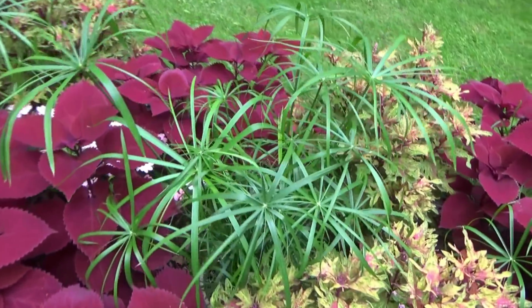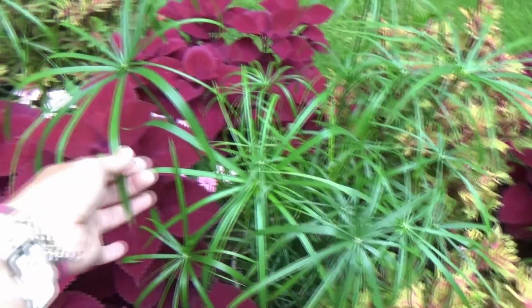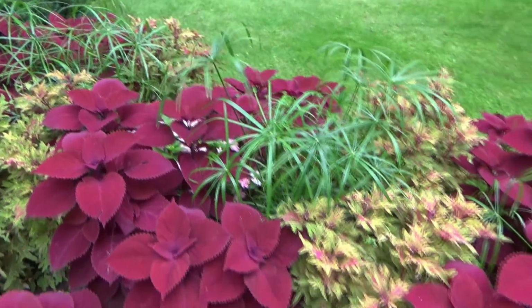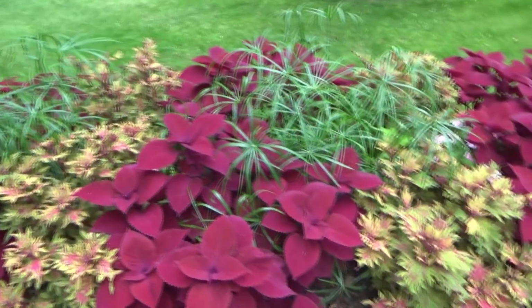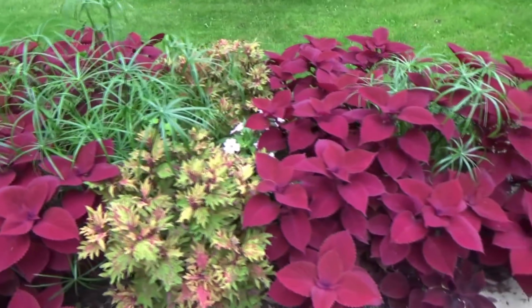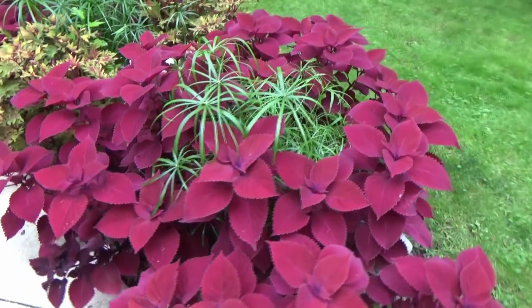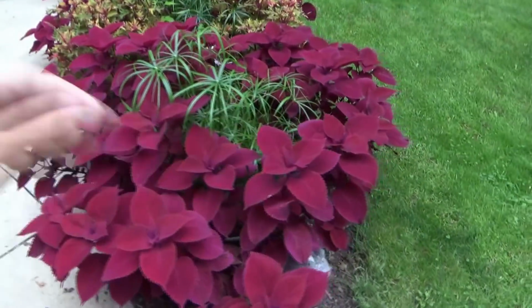Baby tut grass in here is loving its life. It's huge. I would not have needed this on patience. The coleus are eating them up. Especially this right here.